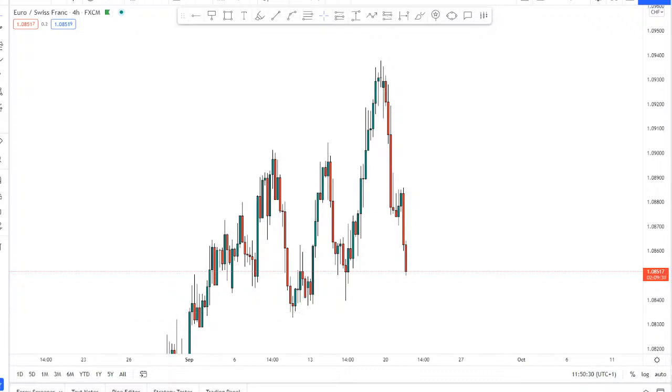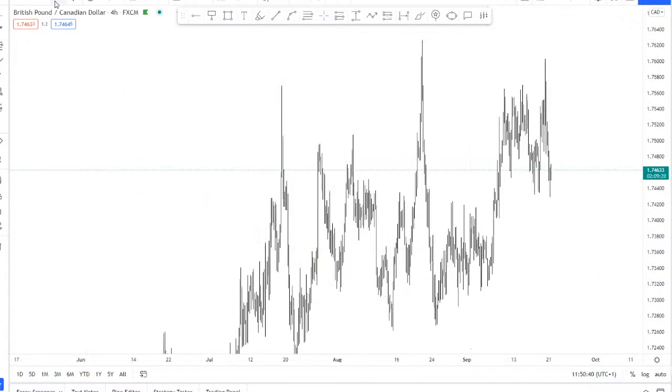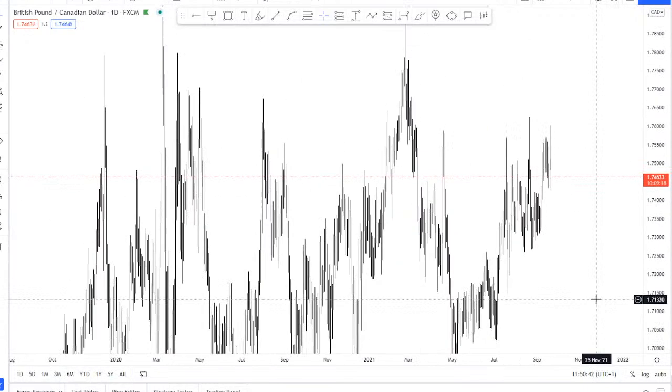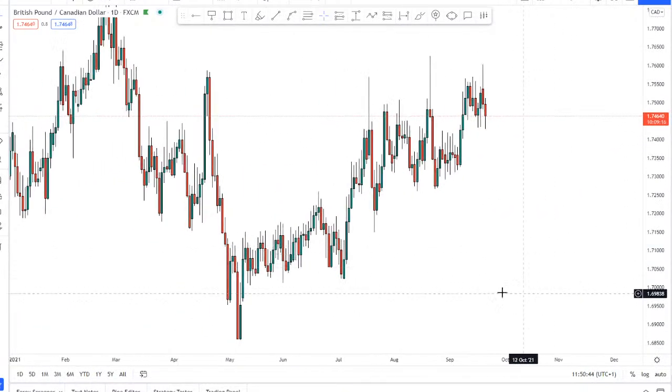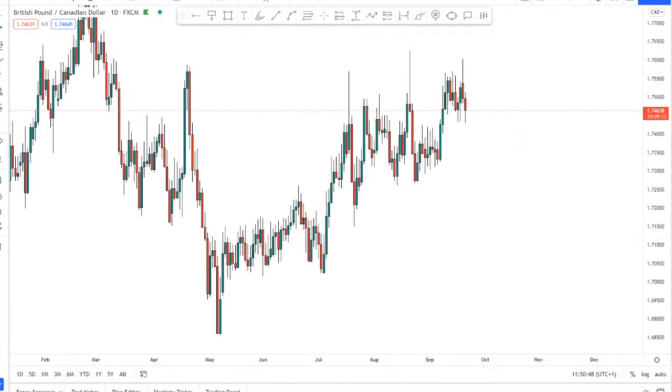And what was it, the USD Cad? Can't remember if it was USD Cad, but yeah, pound Cad. Yeah, that did take off quite a lot there. I mean, that was a very, very good trade. And yeah, a month. Fair play to you, because a month, that is long. That's a lot of patience there.